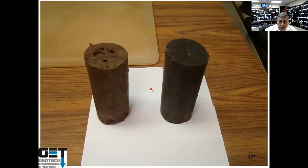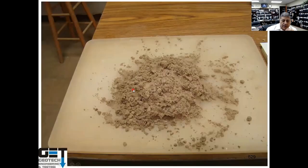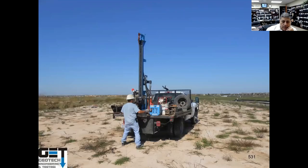Engineering analysis, soil types. Around Texas and Louisiana, we've got lots of clays. These are the gumbo clays, it's a clay site. You've got sandy soils, this is a sand site, you go to Galveston. This is a sandy site.